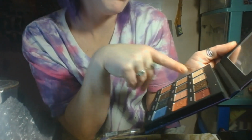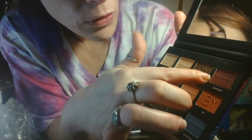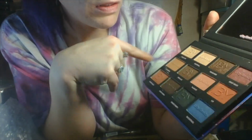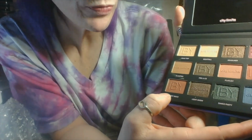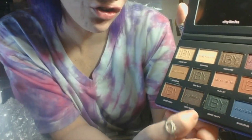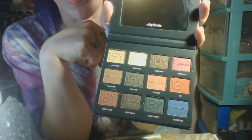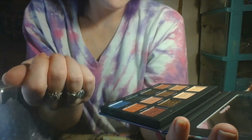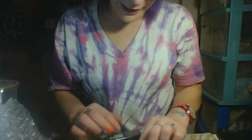Beautiful colors. So the first color is called Road Trip. Then Nightfall. Then we have Headliner, Drop Bass. And then it says Glamping, Fire and Ice, Playlist, VIP. Then we have Silent Disco, Light Shadow, Dance Party, and Backstage. It looks like a pretty good neutral fall type color palette, and then we have a few darker colors. Alright, and I'll swatch this here in a minute. And I didn't put any makeup on today because I wanted to use my new thing.